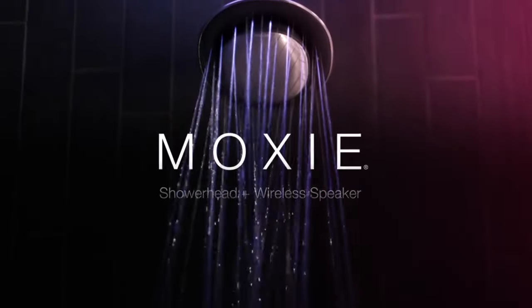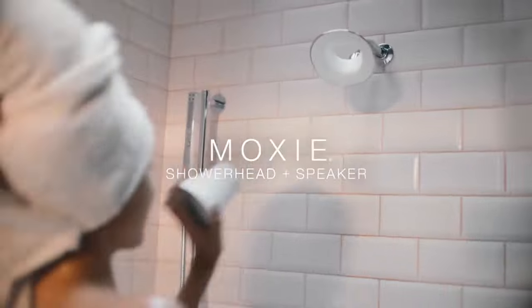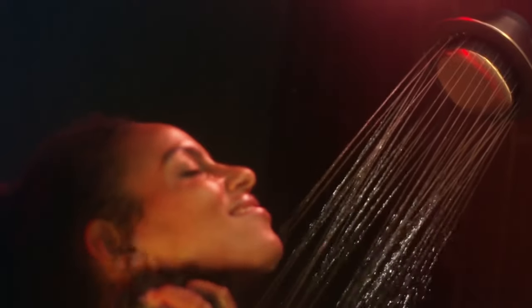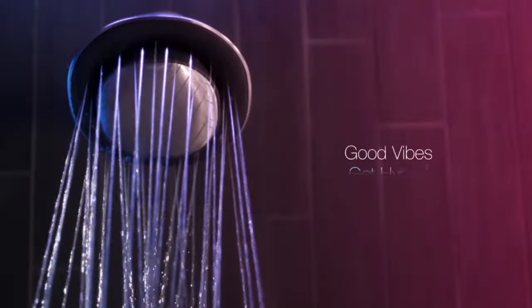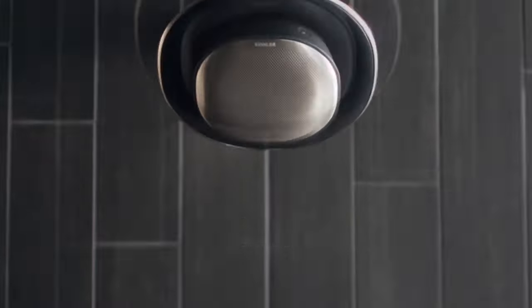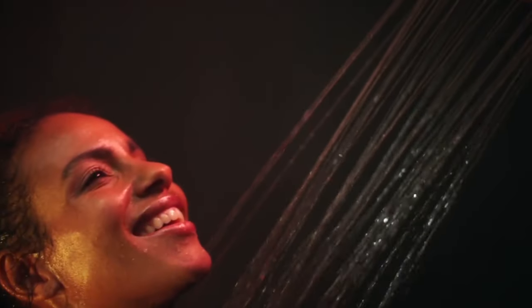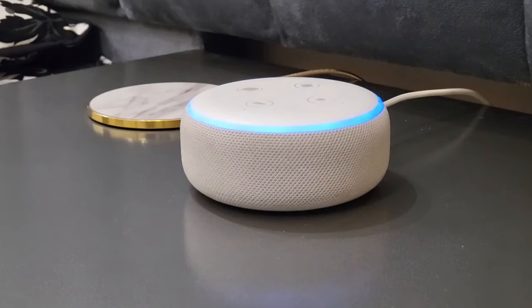Number 1. Kohler Moxie Showerhead Speaker. Picture this. You awaken to the soothing cascade of water accompanied by your favorite tunes. Courtesy of the Kohler Moxie Sweet Showerhead Speaker, this ingenious fusion of a showerhead with a Bluetooth speaker not only envelops you in melodies but also integrates Alexa for seamless voice commands.